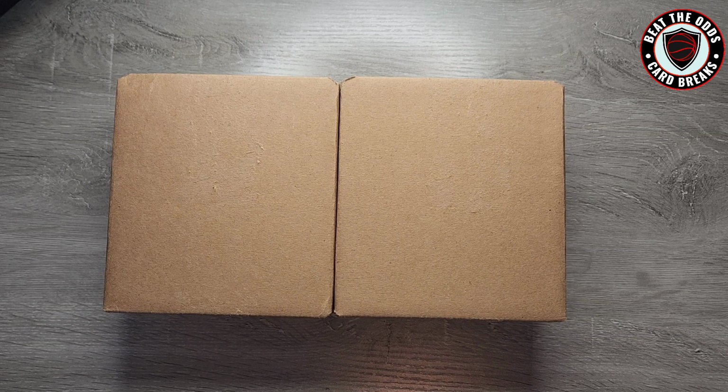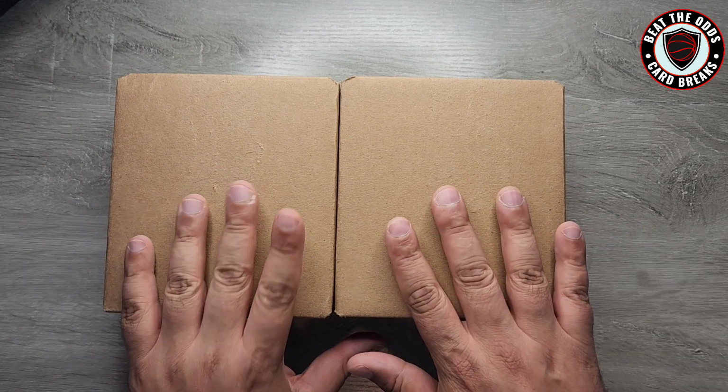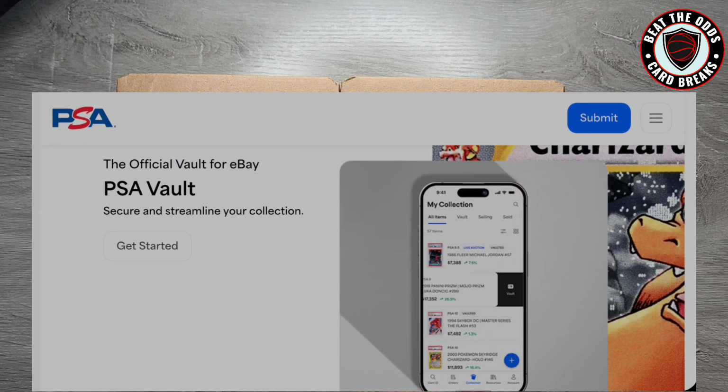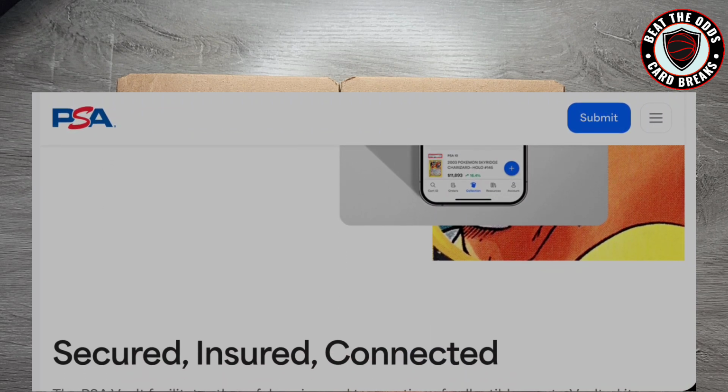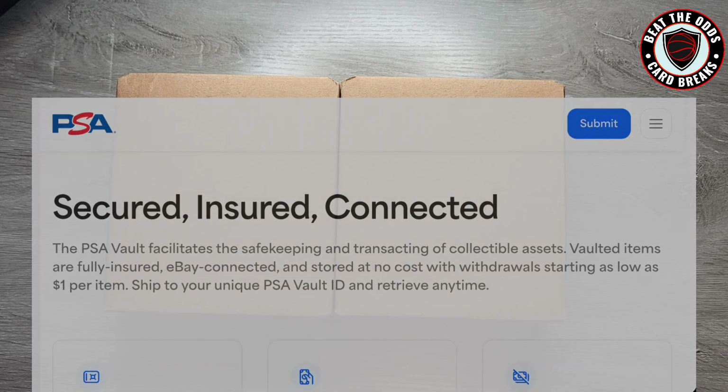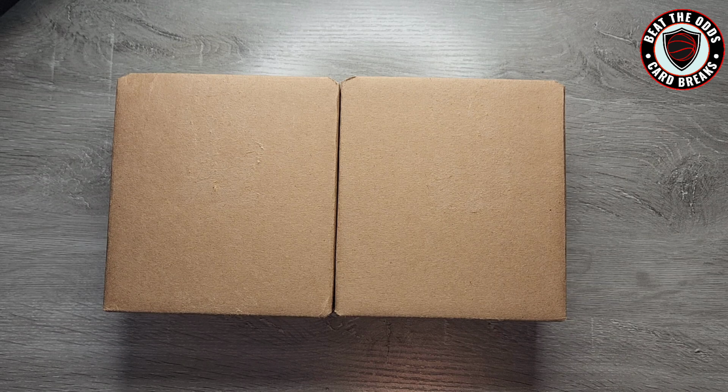Hello, sports fans, and welcome back to another episode of Beat the Odds. I've got in front of me the latest return from a PSA order. Now, I do know what the grades are, because I'm using their eBay and vaulting service, so I get to pick and choose which cards I want to bring home. Usually the cards that I bring home are the ones that I want to collect or hold in my spot here for safekeeping. So you're going to see those cards specifically in these two boxes.